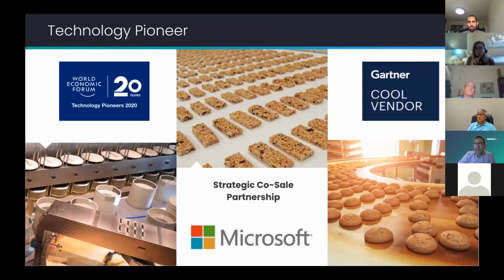Seebo is recognized as a Gartner Cool Vendor. We are a strategic partner of Microsoft, and this year Seebo has been selected as a technology pioneer by the World Economic Forum. This is a very prestigious award. Among the previous recipients, you can find companies, small companies like Google, Twitter, Spotify, and Airbnb. And now we are part of this, I would say, team, working on smart manufacturing and about the future of smart manufacturing.